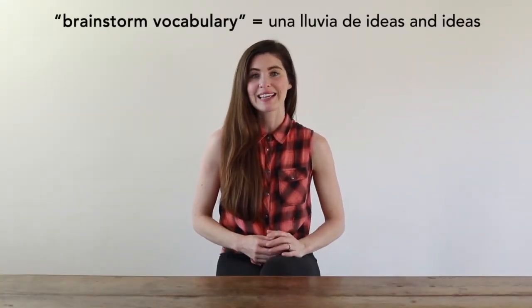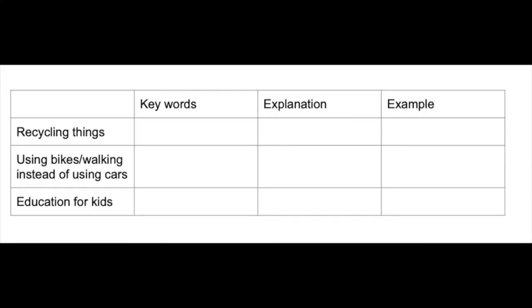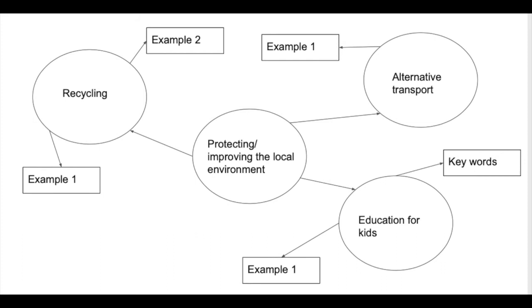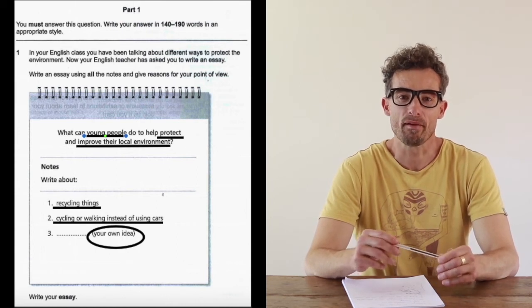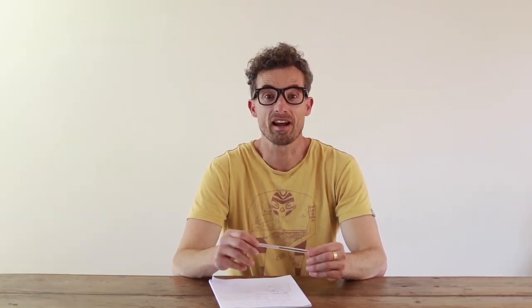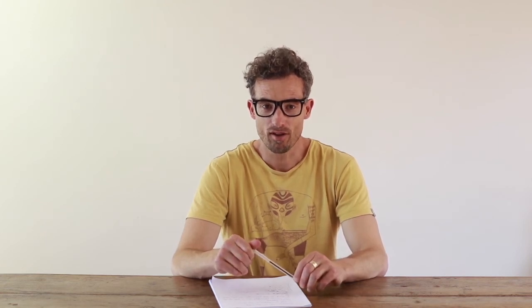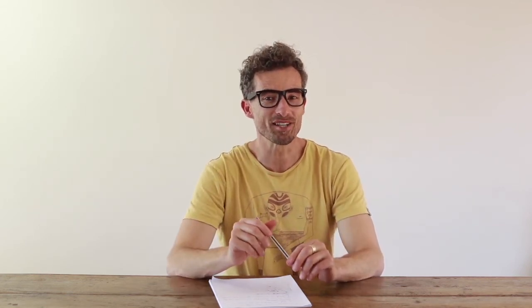And my own idea. Next, brainstorm vocabulary and ideas. Es decir, anotar todo lo que te venga a la cabeza. Try presenting information in a table or drawing, a concept map. Think about how you can also express these ideas in a different way to avoid repetition of vocabulary. Recycling things. Young people can make an effort to recycle more, for example, create community projects to encourage recycling. Debo pensar en otras maneras de expresar mis ideas para evitar la repetición de vocabulario. Perhaps reduce or reuse are good synonyms for recycle.